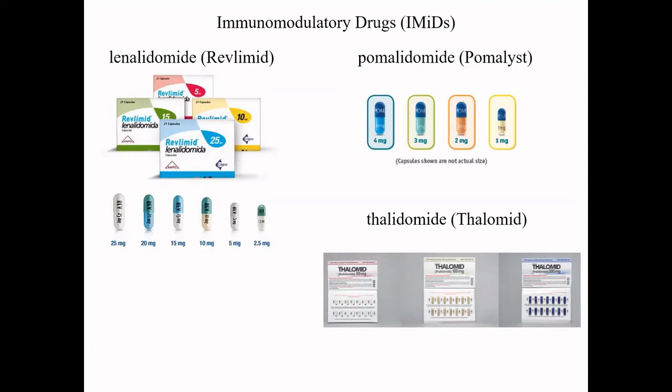I'd like to start by talking about a family of drugs called immunomodulatory drugs, or IMiDs for short. These drugs do form the backbone of most regimens we looked at earlier. The 3 drugs in this family are thalidomide, pomalidomide, and lenalidomide. You might know the lenalidomide as Revlimid, and the pomalidomide is Pomalist. I'm going to talk about them together because they're similar in many ways. They've all got the same mode of action, or mechanism of action.